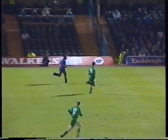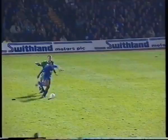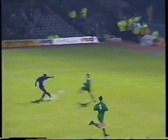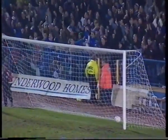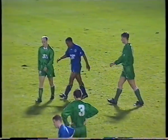Thompson, he's only got Joachim there. Now it's a one-on-one situation. Philpott screaming up on this near side. Oh, Joachim skips past his man. Shot comes in. Oh! What more can you say?